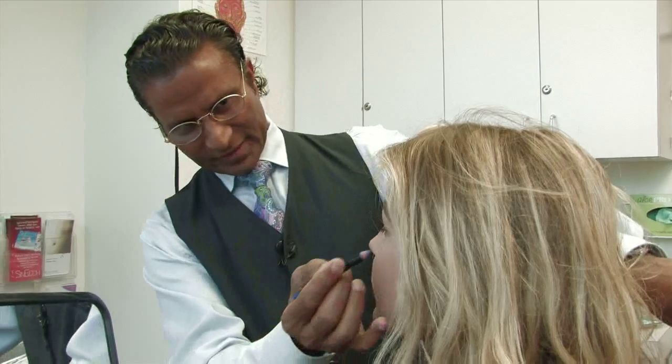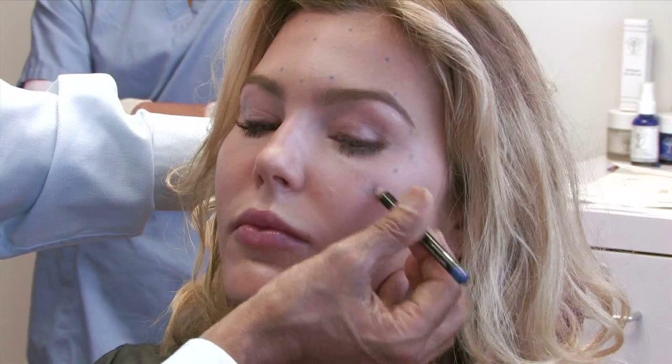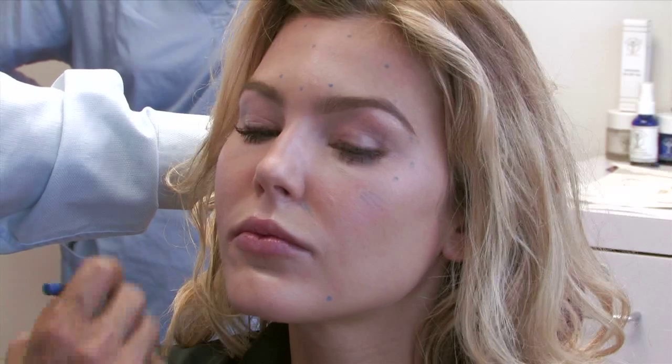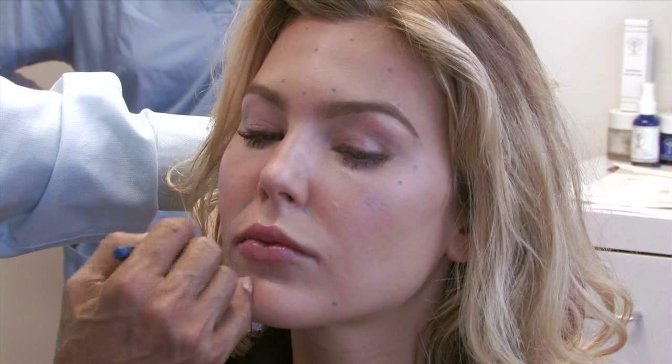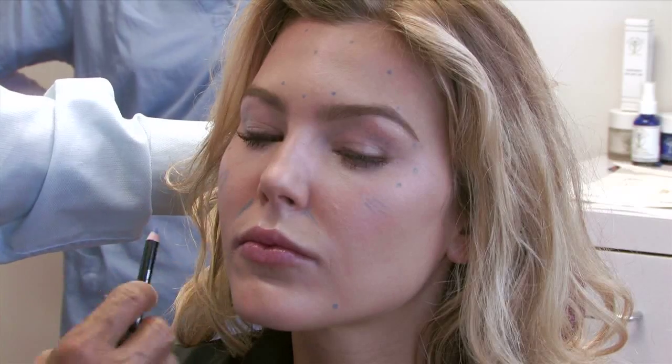You have beautiful vectors, high cheekbones, and I see that right there there's a little tiny flat spot, and I could use a couple of drops of Juvederm there, a couple of drops of Juvederm there, and maybe a couple of drops there. Botox, it takes about 6 to 7 days for you to begin to see the results of what Botox has accomplished. But fillers, you see instantly.